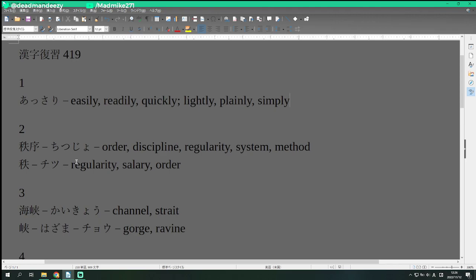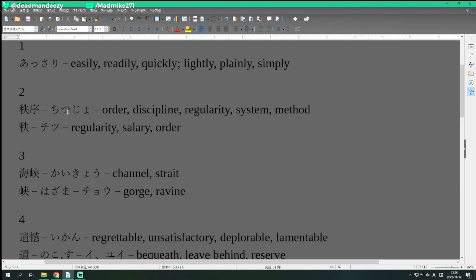Number two is our first new kanji of the day with chitsujo. Chitsu on the left side, meaning regularity, salary, or order. Chitsu is the way it's pronounced, with the radicals for a two-branched tree on the left side, and on the right side we have a loss, error, or fault. So a fault in a two-branched tree is regularity, salary, or order. Regularity or order. Chitsujo. Chitsu. A two-branched tree's fault is regularity or order.